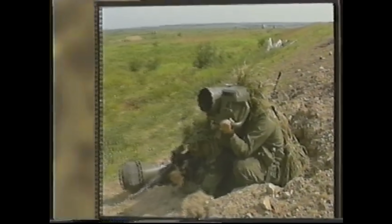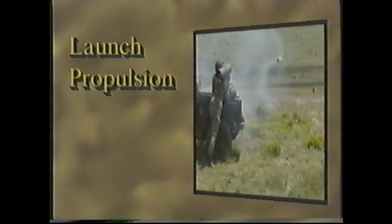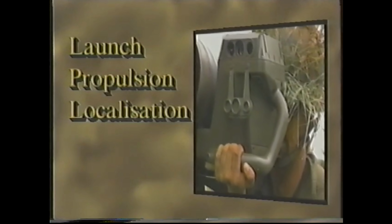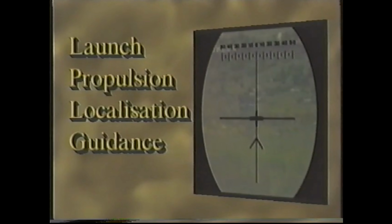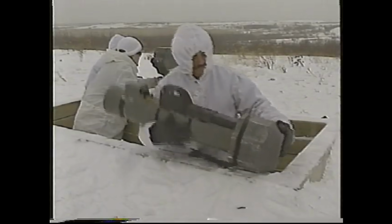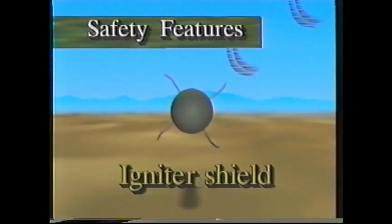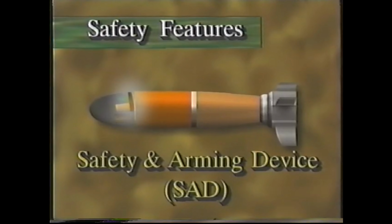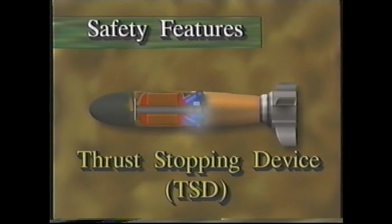Eryx operation is accomplished in 5 phases. The launch, propulsion, localization, guidance, and finally, impact. The missile has 3 built-in safety features. The igniter shield, to guard against electromagnetic radiation. The safety and arming device, to prevent the missile exploding prematurely. And the thrust-stopping device, to abort the flight of the missile.